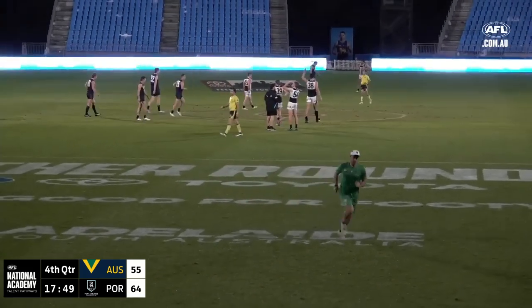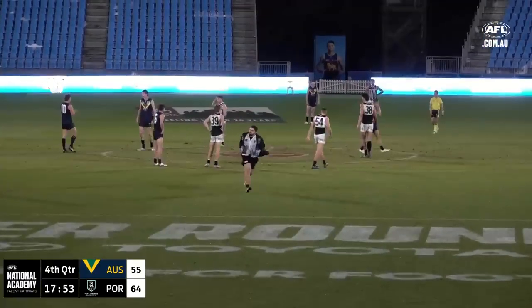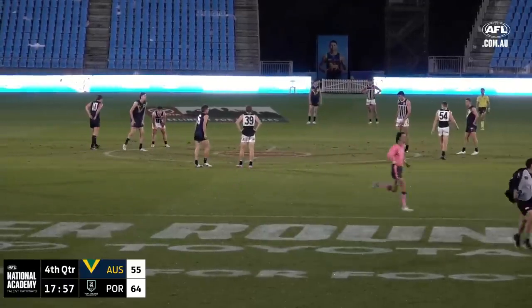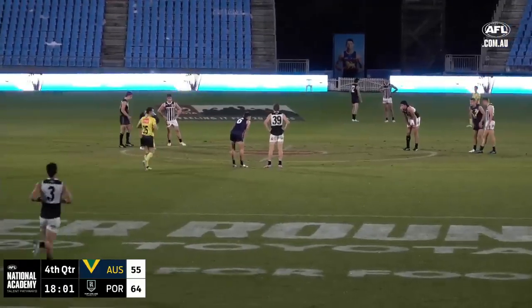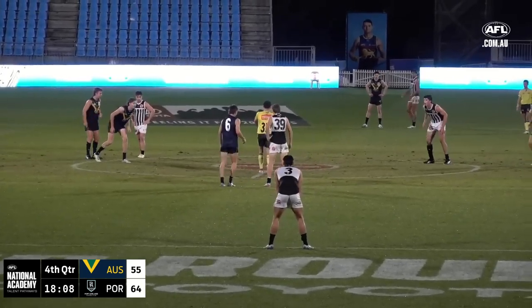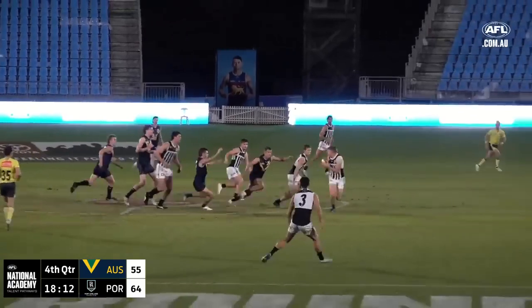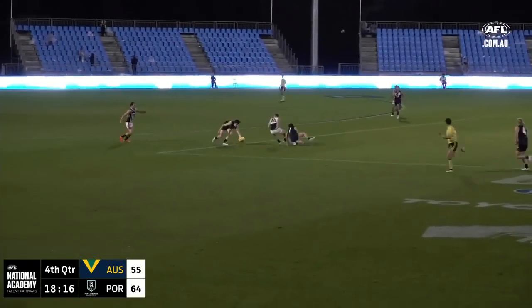Every time Australia asks the question, Port Adelaide has an answer. And pretty soon, in tough conditions, time will not be a friend for this young Australian team. They've been very good, though, against a pretty strong Port Adelaide lineup. Back in the middle. Nice tap down. Wiedemann gets the clearance. Half forward ball here.